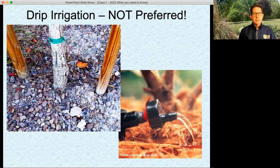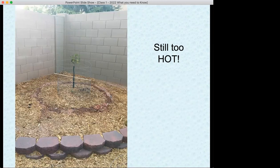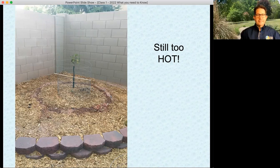You'll also notice the gravel all the way up to the trunk of this tree. Not great. I will have a solution for that for you too. This is way too hot. The drip rings are listed as drip circles on our cart. Perfect, if you're looking for them.